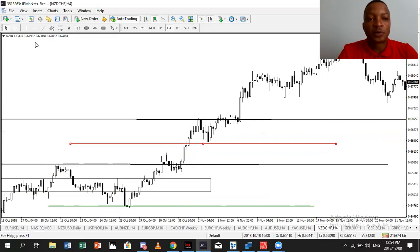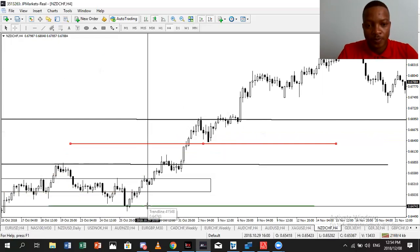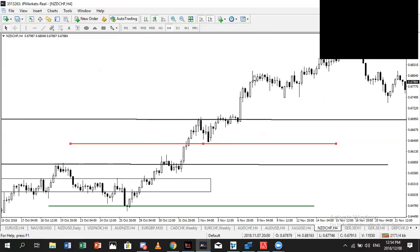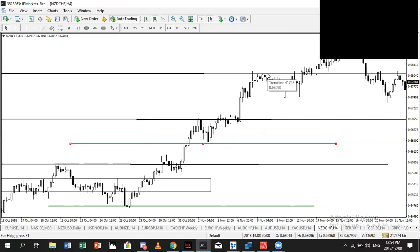So it means now we are looking how much? From here we are looking at close to 150 pips now. And then price is now running somewhere here, close to 100 pips. It created a new high, which is this one here. And then it came down.